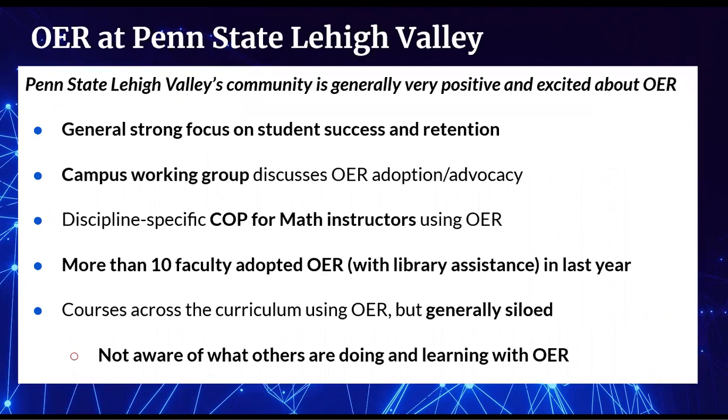So we'll start by sharing some of the context of OER both at our campus, Penn State Lehigh Valley, and at Penn State in general. Penn State as a whole is very pro-OER and has built OER and open education related goals into the strategic plans for both the entire university and for the university libraries as well. Our campus is also very excited about and receptive to OER, likely because the campus has a strong focus on student success and retention, and OER ties in really well with those areas.